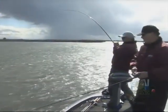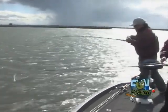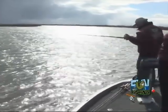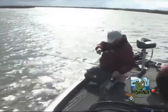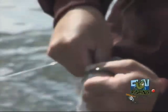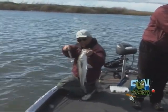6-inch swim bait. Oh. Look at that. Oh, man, I got a hook. You need a hand with that one? Nope. Look at what they do to that thing. It's unbelievable, huh? It really is. Look at that. Look at that bait. Look at this. That sucker ate that thing right now.